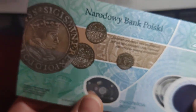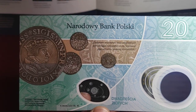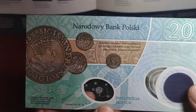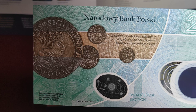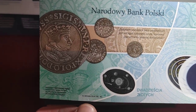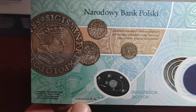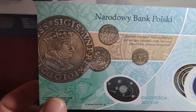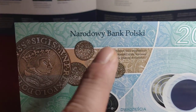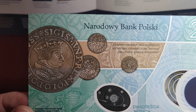So let's see the reverse side. Here, as you see, this is the see-through window with the planet, and the surname of the designer. It was designed by Christian Michalczuk. And also the name of the National Polish Bank and images of historical coins.